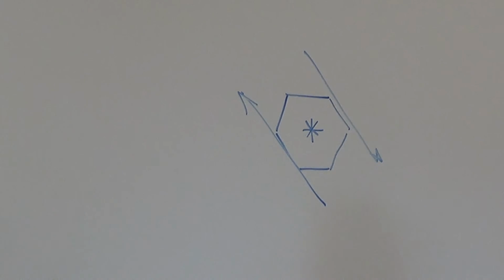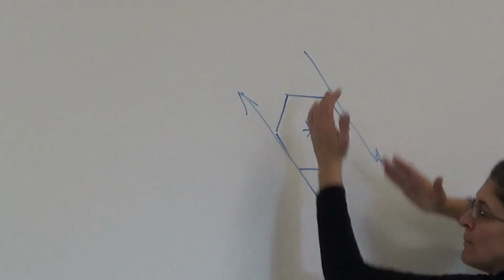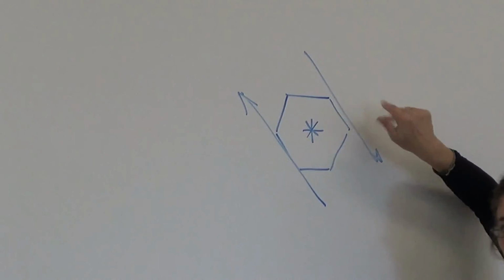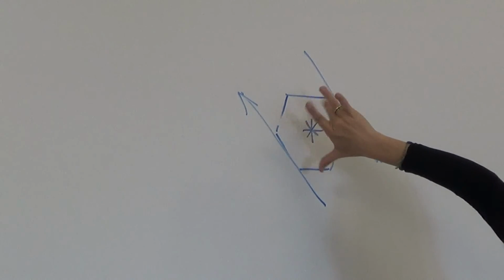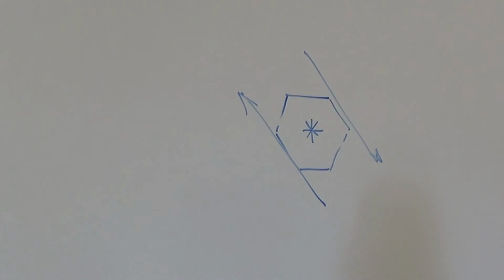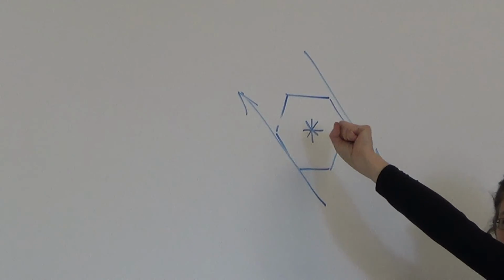And when I apply a load like this, aren't I putting a load on one side and a load on the other? I'm actually applying a couple. Right? Force and equal distance. I go like this, right? You turn a bolt, you're really putting on there a couple. Otherwise, I could just take the screwdriver and stick it in and apply the moment directly.